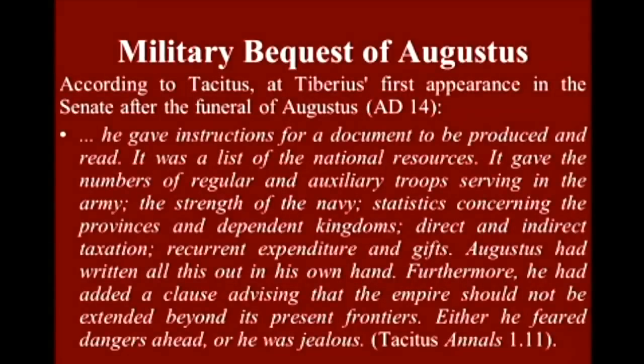The military bequest of Augustus. At the time of his death, the Roman historian Tacitus says that when the Emperor Tiberius, Augustus' successor, appears in the Senate for the first time, he has Augustus's will read out. And in the will, as Tacitus reports it, Tiberius gave instructions for a document to be produced and read. It was a list of the national resources.